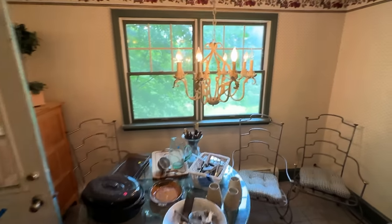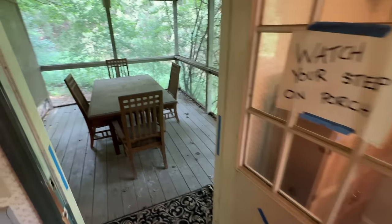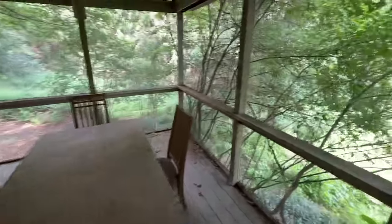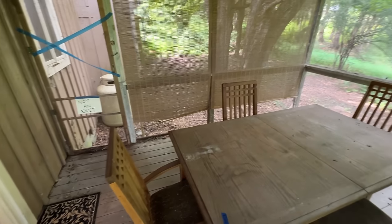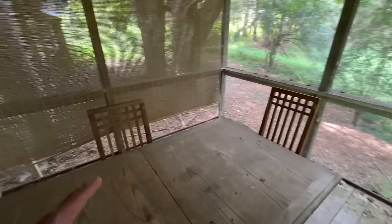We're gonna move on here, but imagine back in the day, you made something to eat here with your family, and then you came out, oh, look at this, this is a nice chandelier. It's very cool, but check this out. And you come out here, and you are in the middle of the woods with this table, and it is so peaceful. I'm just gonna stop talking for a second so you could just get a sense of this out here.